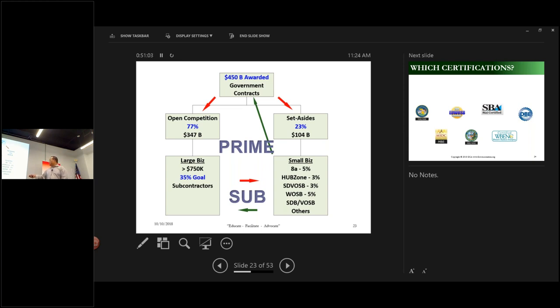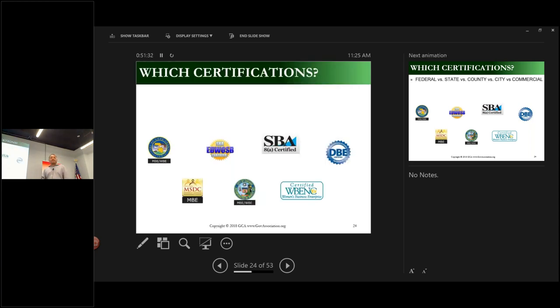So sub is usually a lot easier, but being a prime is also important. What I share with most of the companies I work with is to start off being a sub while you're putting in place all your infrastructure in the government market. Do that simultaneously, but not necessarily pursuing contracts. Prime is not the first thing you do. Start doing sub work first so you can build past performance, and that's part of it.